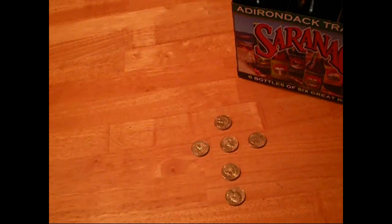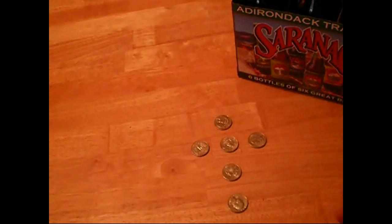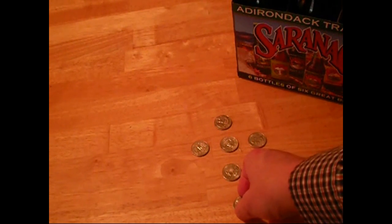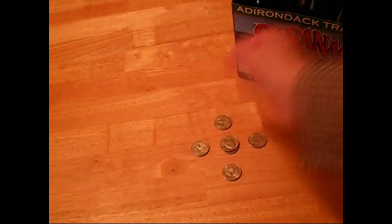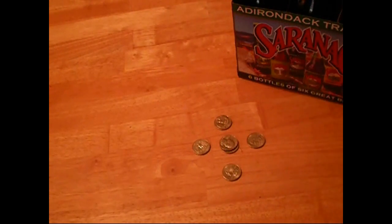Now this is going to confuse the person because you only have 6 quarters or bottle caps or whatever, and 4 times 2 is 8. How are you going to get 2 rows of 4 when you only have 6 things? Well, it's really easy. All you do is take the bottom coin like this and put it in the middle. There you go. You got 2 rows of 4. 1, 2, 3, 4. 1, 2, 3, 4. And you just won the bet.